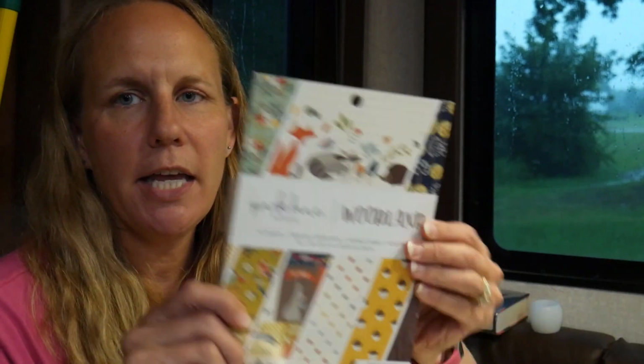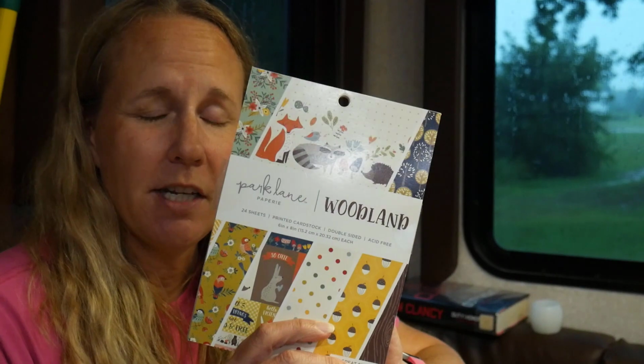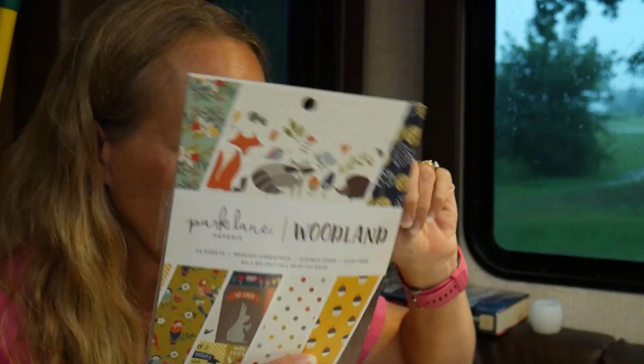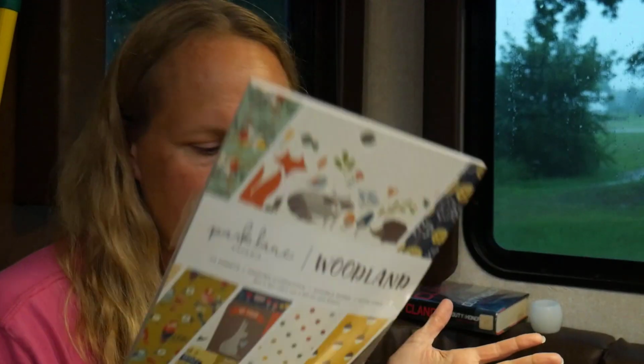I also brought this Park Lane Woodland pad. It is a 6x8 pad, and this is what I'm going to be using for my Smash That Small Pad collaboration for the month of September. So I brought that in case I wanted to use that on any of the scrapbooking pages.